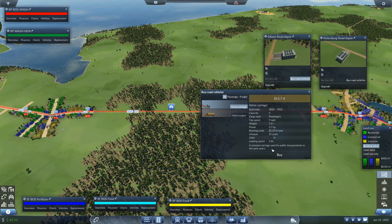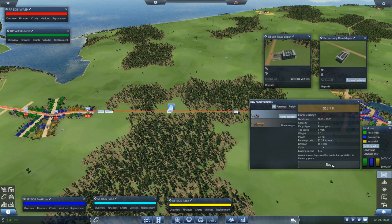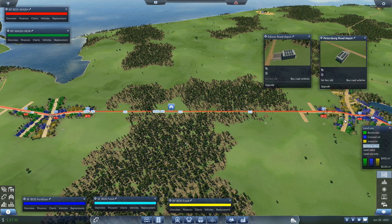So, buy road vehicles, 1, 2, 3, 4, and set them on that line, Boston, Washington, yep, and another 4, 1, 2, 3, 4, on Washington, Norfolk. Hooray. Okay, this all seems to be working out quite nicely.